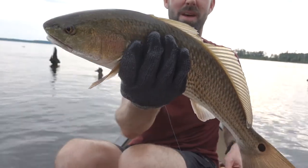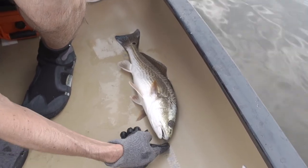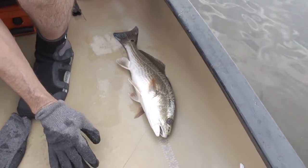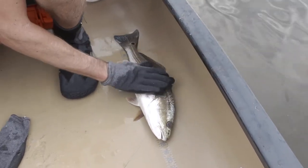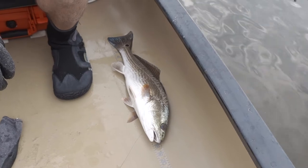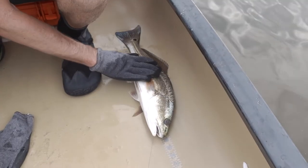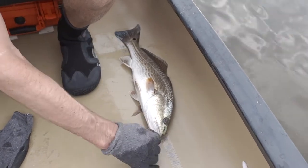Oh my God, I've gotta measure this. And his nose actually is a fourth over. It's 18 and a fourth. This is a keeper. They have to be 18 inches minimum to 27. Wow, what a beautiful animal.